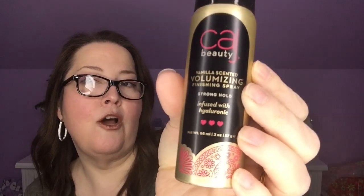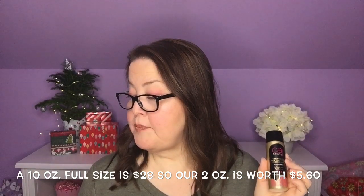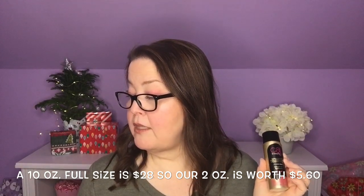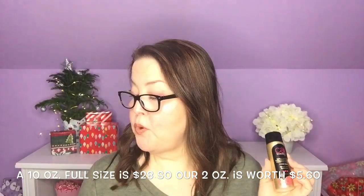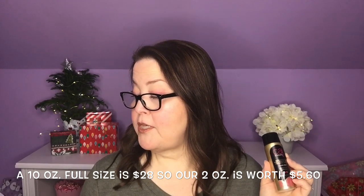Next, I have Kosh Beauty Vanilla Scented Volumizing Finishing Spray infused with hyaluronic. Interesting. And it is 2 ounces. That is what that looks like. I've never seen this product before on QVC or any other place. Let's see what it says. Kosh Beauty Volumizing Finishing Spray. This high-performance, strong-hold finishing spray helps create plump, voluminous looking locks and updos with more staying power. Well, that's interesting because I have an event tomorrow and I might put my hair up. Plus, it's quick drying. Add to complement blow-dry style while maintaining the form of the hair.